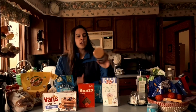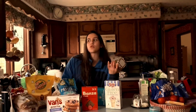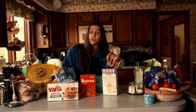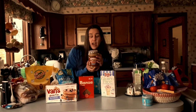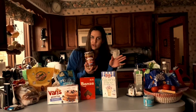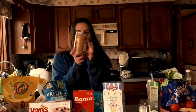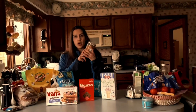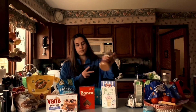And then lastly, we've got peanut butter, because who doesn't love their peanut butter? Peanut butter is one of my favorites, and yes, most peanut butters are gluten-free, but this one has to be my favorite because it's organic, has no palm oil because no one needs those preservatives in their life, and is delicious. Now, it has oil separation at the top, which can get kind of annoying, but it only adds to the fact that it's natural and good for you.